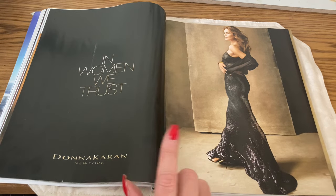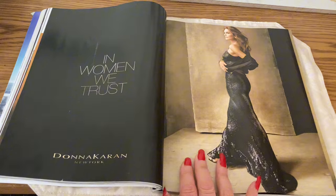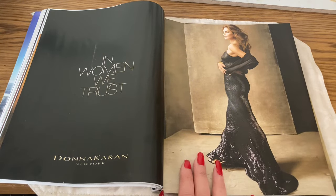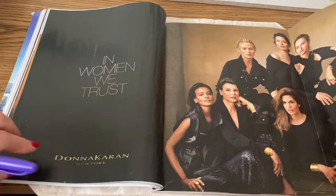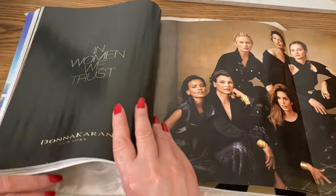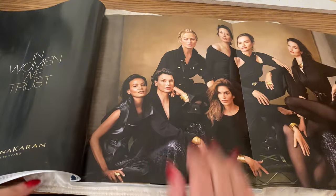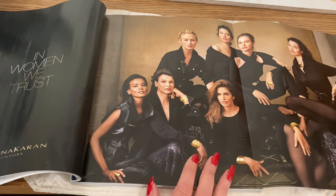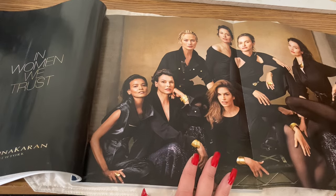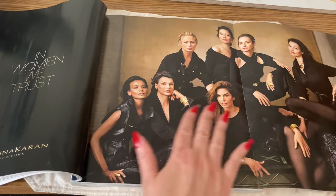If you go on the Donna Karan site and look up these clothes, which I didn't really do, I looked up the models, and we're gonna go through. It's very reasonably priced. In Women We Trust. So here we are, going back in time a little bit to March, celebrating women.